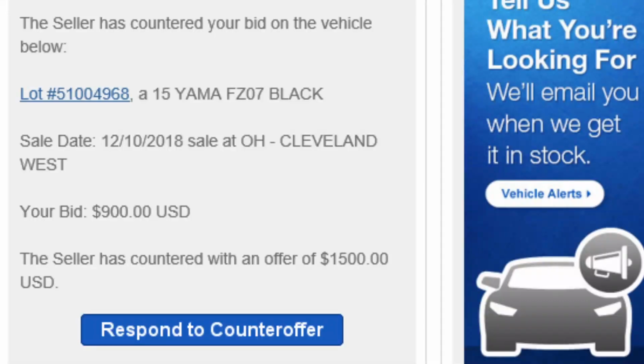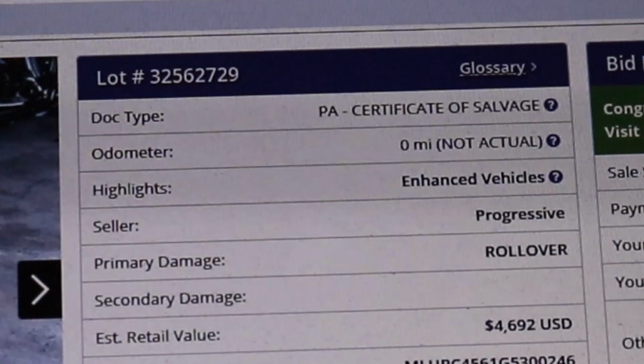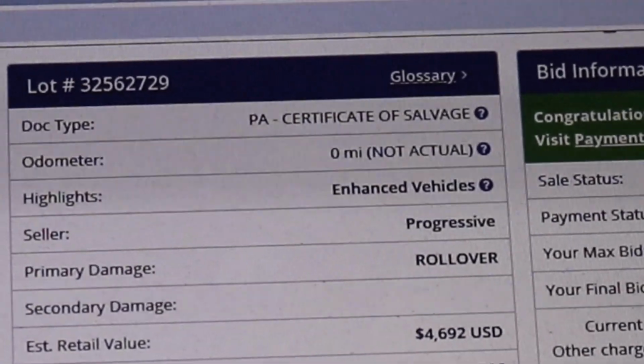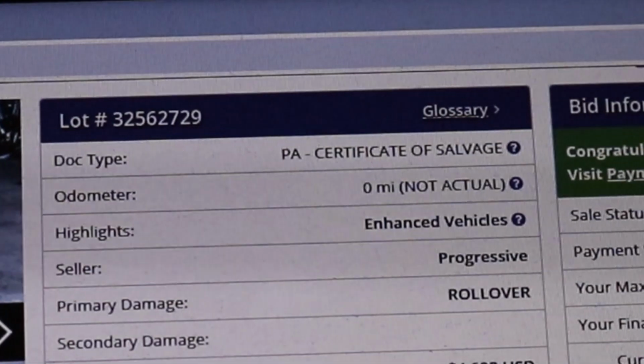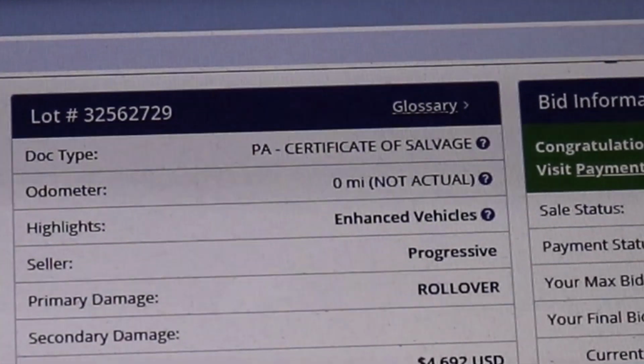Now this happened to me once when I was bidding on an FZ07, and it was very sad because I won the auction, but I didn't get the bike because the reserve price was higher than what I had bid for it. Now the CB500 that I just won was from a Progressive insurance auction, and it was classified as having damage all over, and it indeed has damage on all four corners.